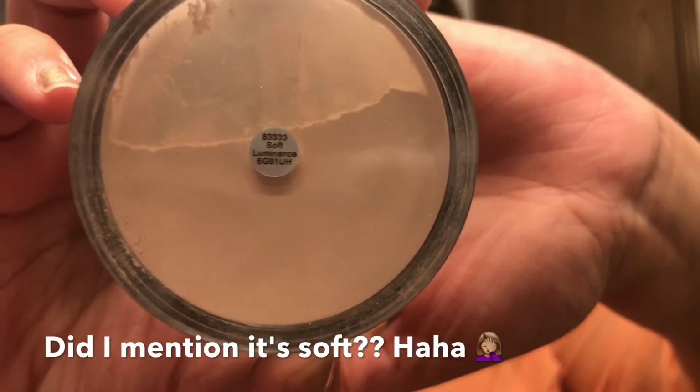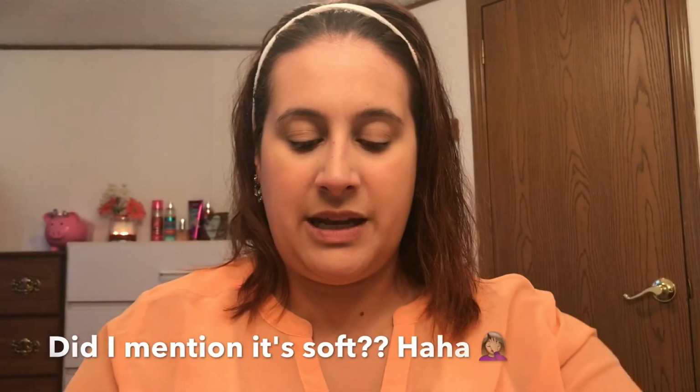But the only thing that I don't really like about it is there's little shimmers in it, which I don't mind so much because we all know I like my face to look illuminated, but I could do without the shimmers. I'm gonna re-wet my beauty blender because it's a little dry.